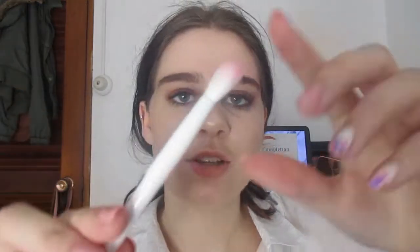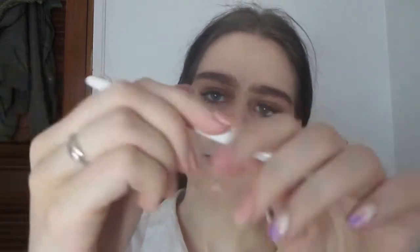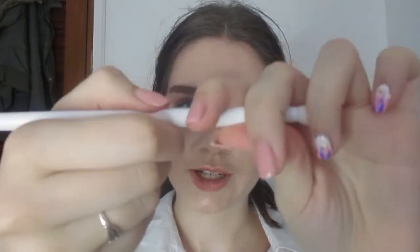If I could just get it open. So this is what their brush looks like. It is very, very soft to the touch. I love the white handles. I don't actually own any full white brushes, so it's going to be cool to test it out. It has a little bit of an indent for your little finger to fit in perfectly.